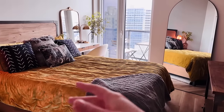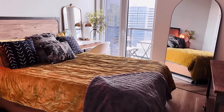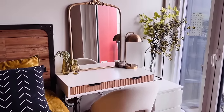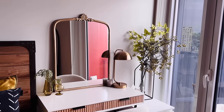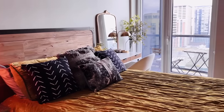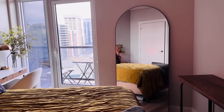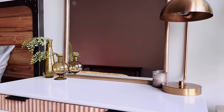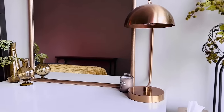So you get kind of this double image of something pretty. And then my desk is looking very, very pretty right now. This mirror is from World Market, like so many of my things are. And the arch mirror is from Wayfair. And I'm just really loving the green motif that is going on here.